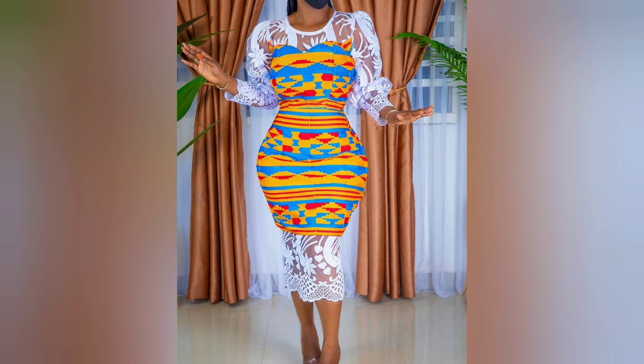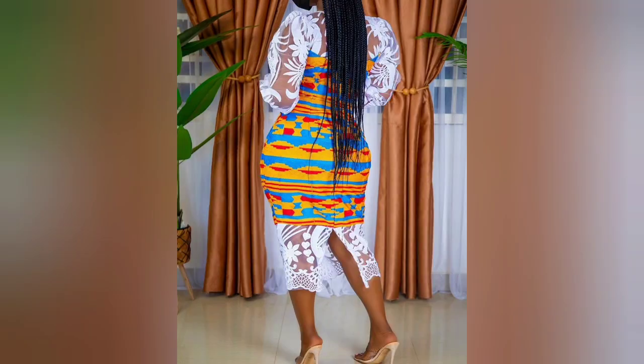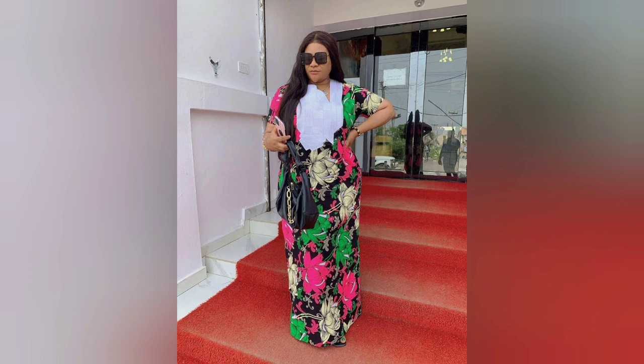This particular gown is kente with lace. This is beautiful, guys. I love the white lace. If you're looking for that simple kente and lace gown style you can rock to church, to any kind of event, something very simple and classy, this particular one is highly recommended.